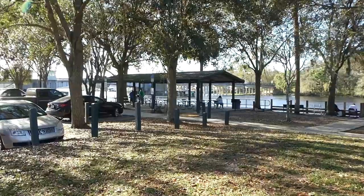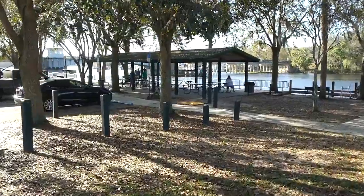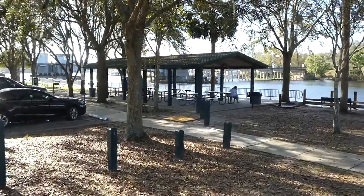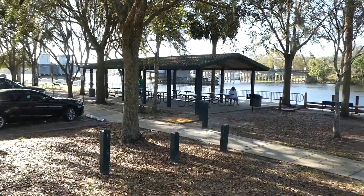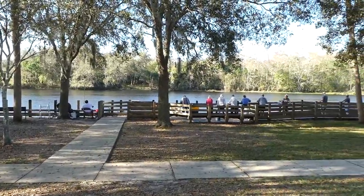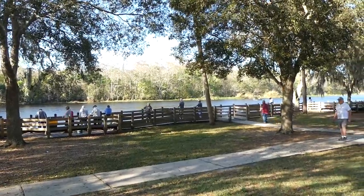I always thought that fishing should be free. If you don't have any food, you can at least maybe catch a fish. I don't know, there might be some programs where it's free, but it's just a nice little shady area. It's a great place to come out and hang out for a while. You can see they're all lined up fishing here, especially this time of year. You get a whole gang of fishermen out here.